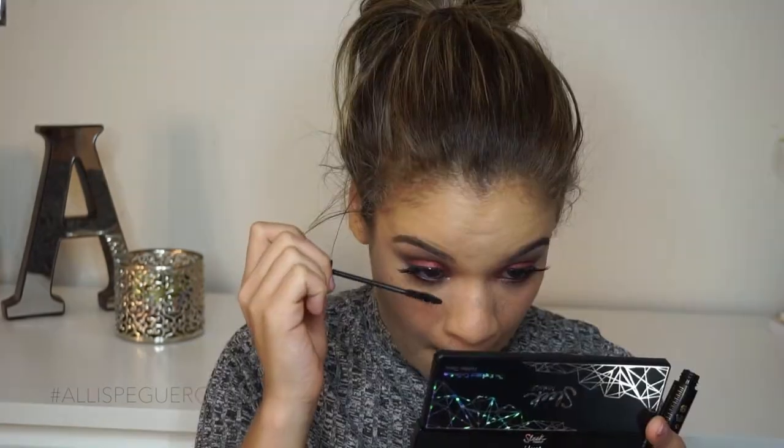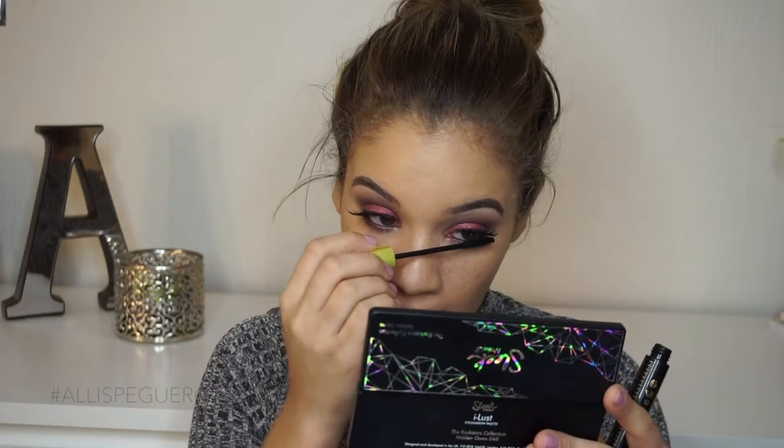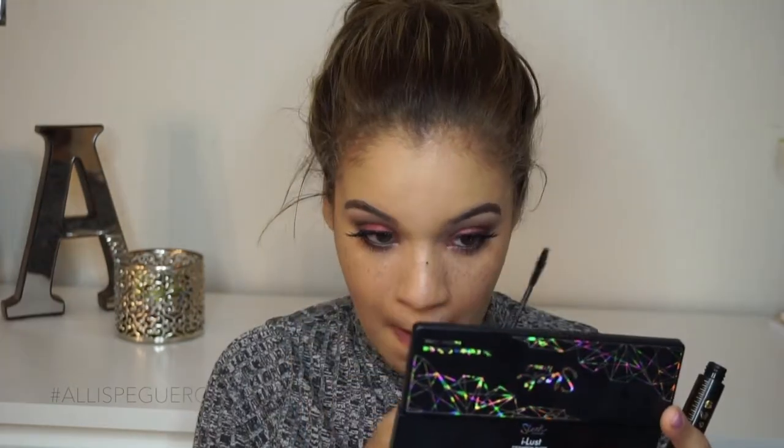After I'm done smoking out the lower lash line, I'm just going to run some mascara on my lower lashes. I'm going to be using the Rimmel Lash Accelerator. I love this mascara for my lower lashes. I'm pretty sure everybody does. It just has a really light wand and it's almost foolproof. Like you can't go wrong with this mascara for your lower lash area. And it doesn't transfer, which is awesome.